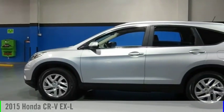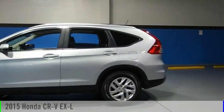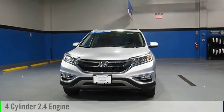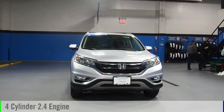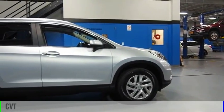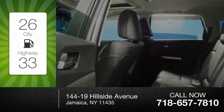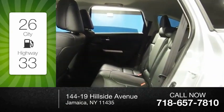You are going to love the 2015 CR-V. This vehicle is powered by an all-wheel drive, 4-cylinder, 2.4-liter engine and comes with a continuously variable transmission. Great fuel efficiency saves you money by requiring fewer trips to the gas station.